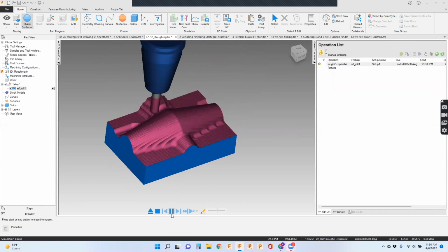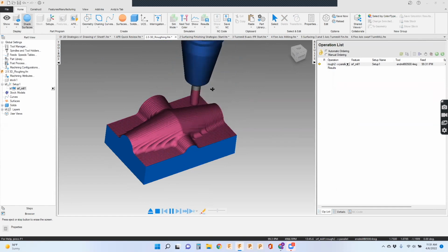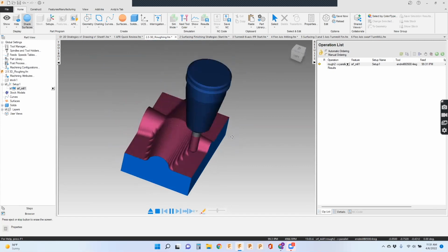There we go. And then after this is done, it's going to come over it perpendicular to my machining that we did again one more time. You can see it's cleaning up other portions of this. And I had a slope angle of 0, which means basically machine everything.